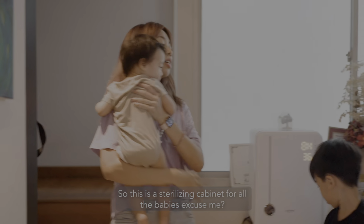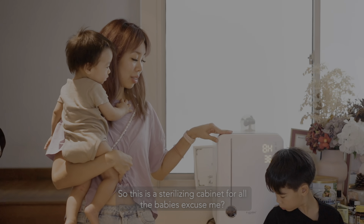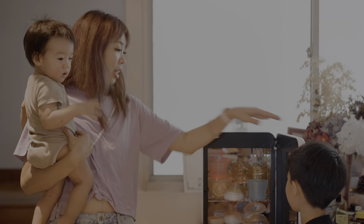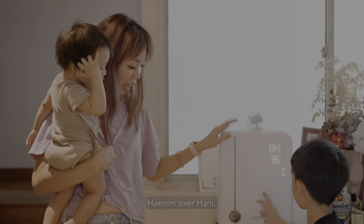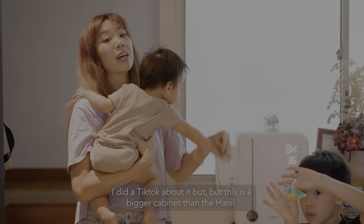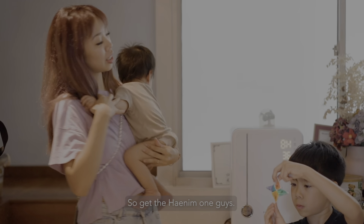So this is a sterilizing cabinet for all the baby bottles and stuff like that. I recommend this brand, Heinim, over Hanil. I did a TikTok about it, but this is bigger than the Hanil one. So get the Heinim one, guys.